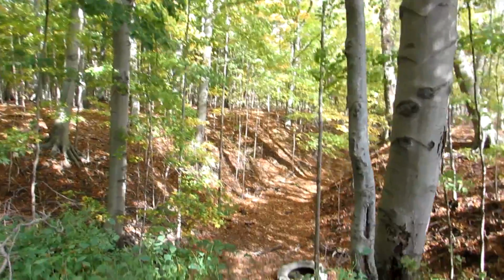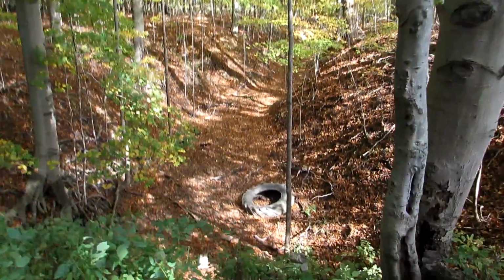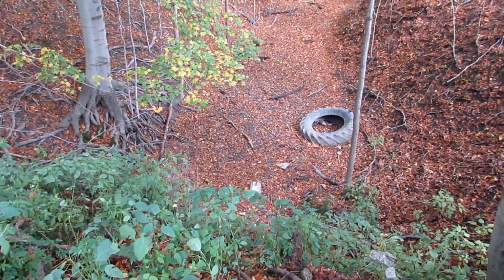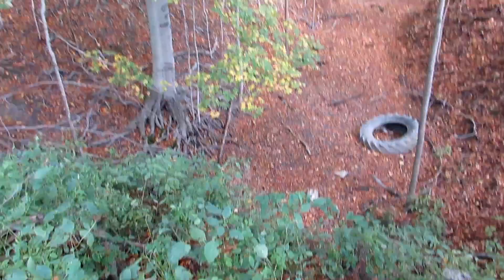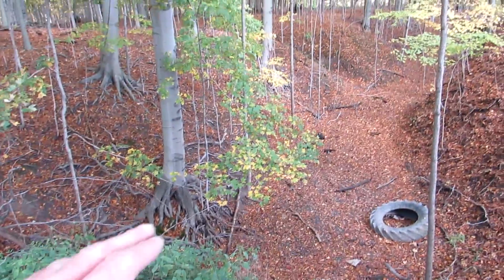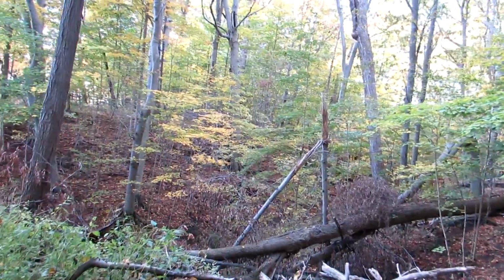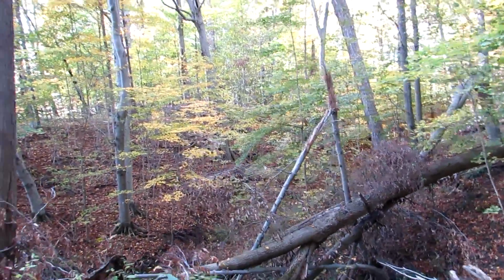Look at this down here. Great big old tractor tire. Just a big old mud pit. There's like no gravel in the bottom of there. It's all covered in mud. What's on this side? Oh, a big old down tree.